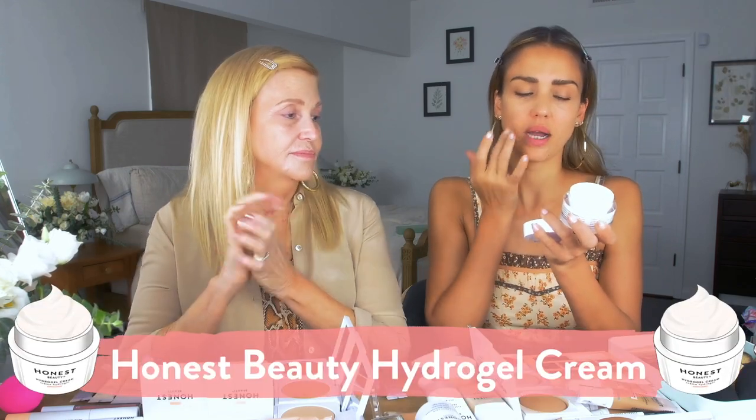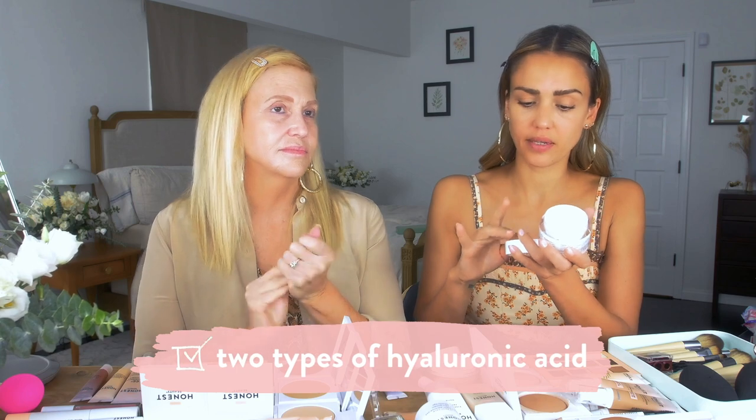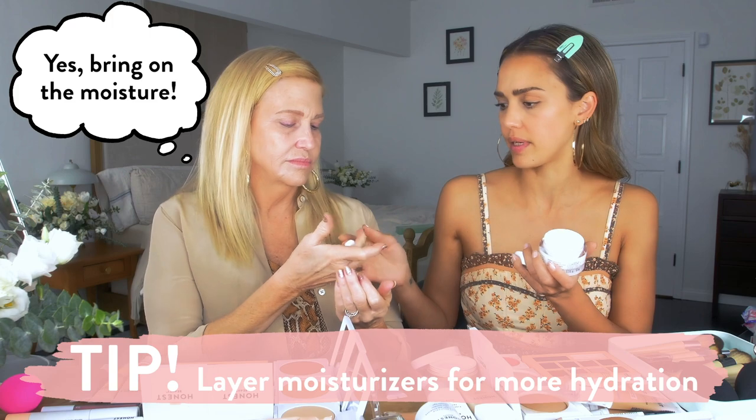I'm gonna use the Hydrogel Cream. It has 2 types of hyaluronic acid. So I think because you do have more dry skin, maybe just layer that one on top. It's basically like giving your face a glass of water. My mom always complains about not having enough moisturizer on. You do have more dry skin, I guess.